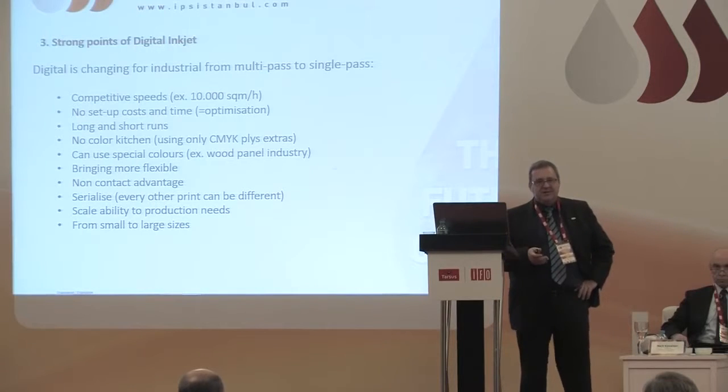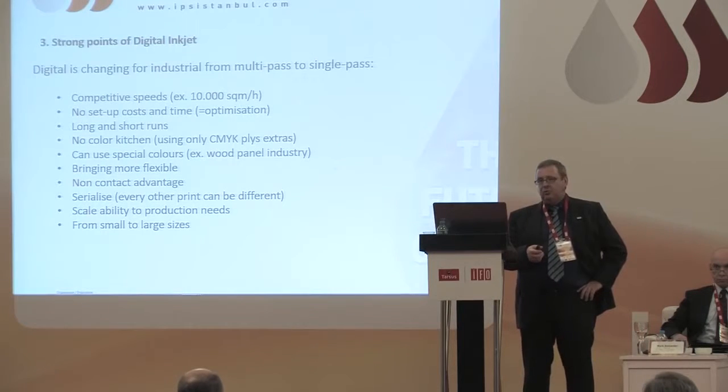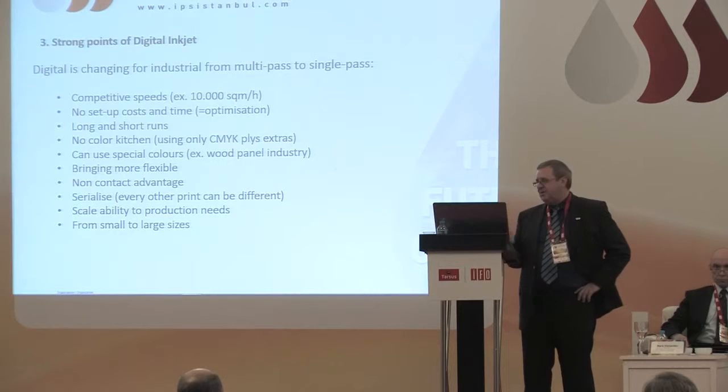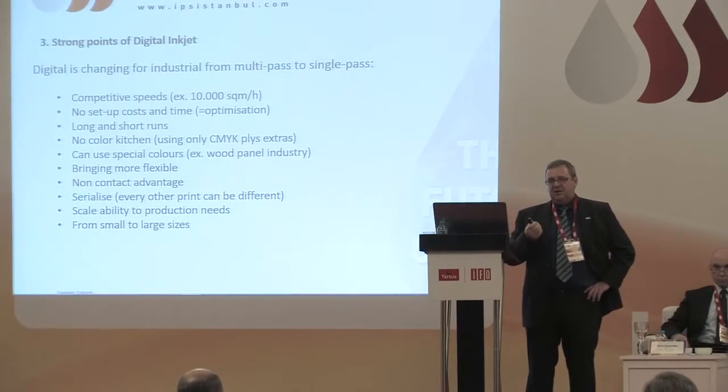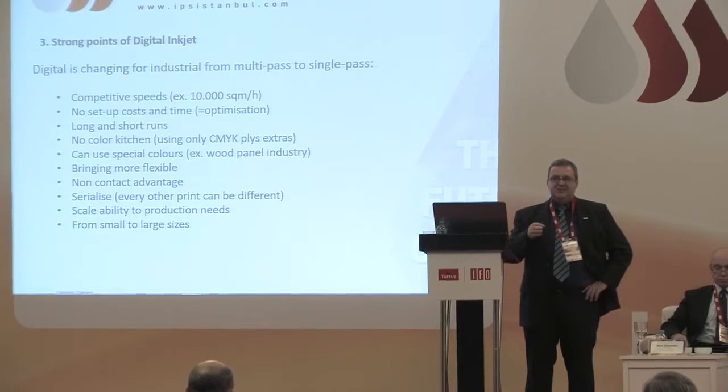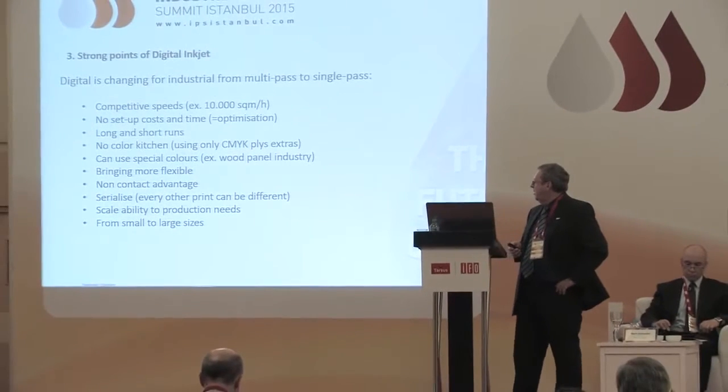One of the points I see for the near future is non-contact printing. Non-contact printing, I'll show you an example. Non-contact printing is the biggest advantage of digital, because you will see it can be combined with fragile materials, can be combined with 3D layers, and so on.